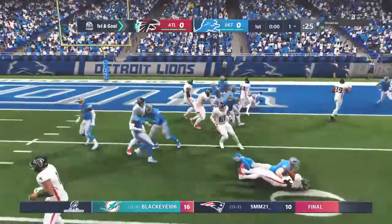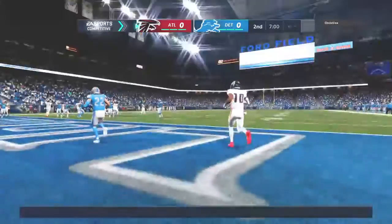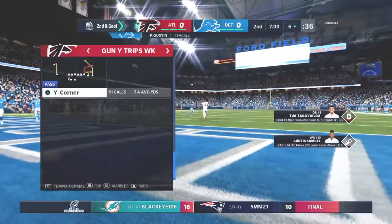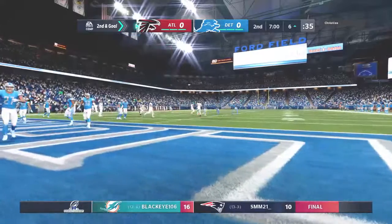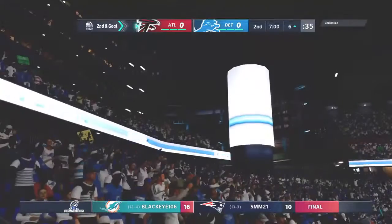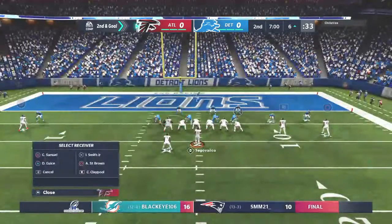On the ground, Geis. And he'll get blown up behind the line of scrimmage. Back at the 6. We're scoreless after 1. Second and goal from the 6 this time.